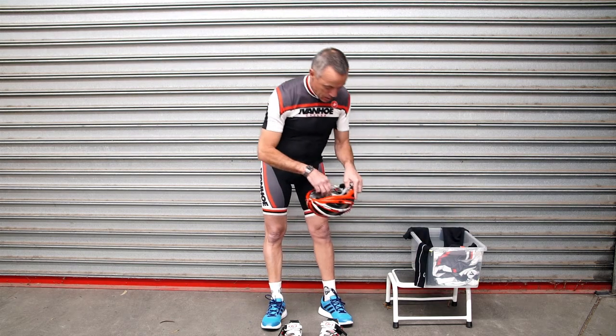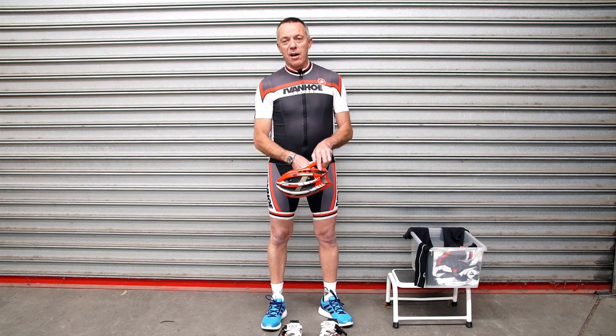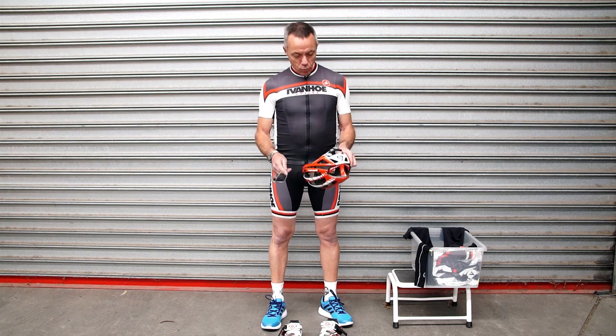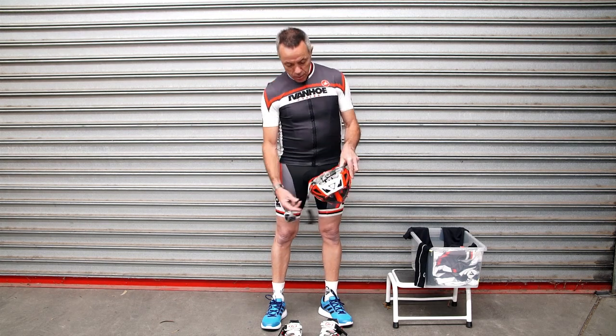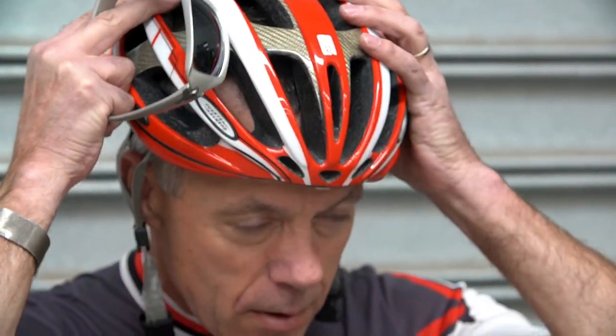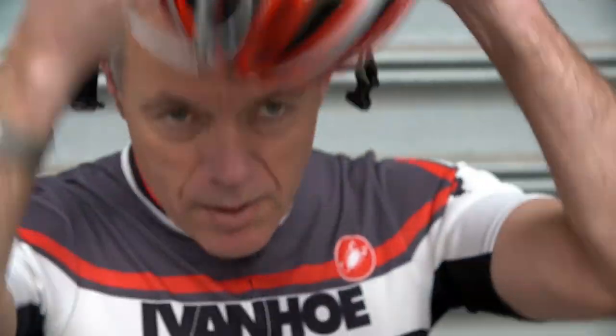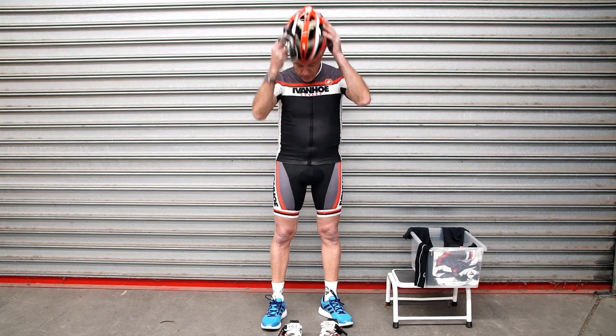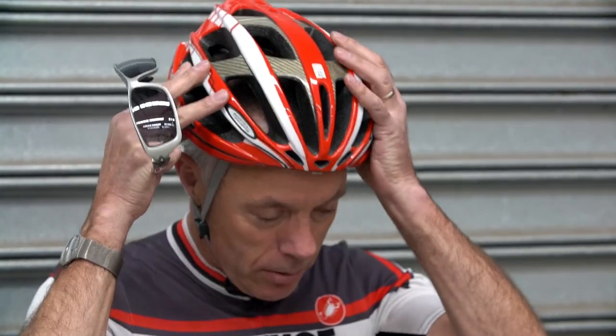Obviously, helmets are of utmost importance, and correctly fitted and correctly worn. Most helmets these days have a dial at the back so you can adjust the fit to suit your head, and then the strap to be done up under your chin.